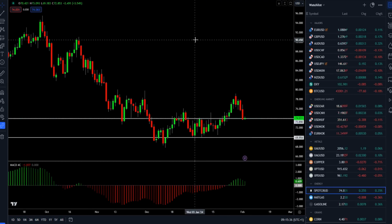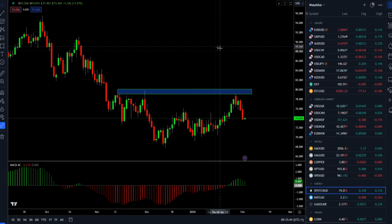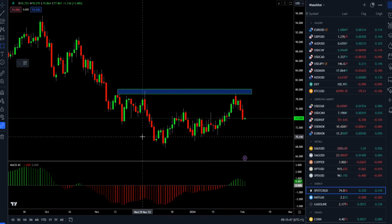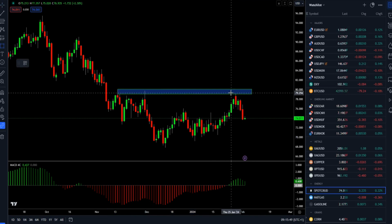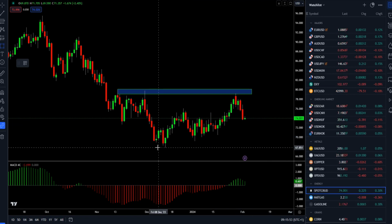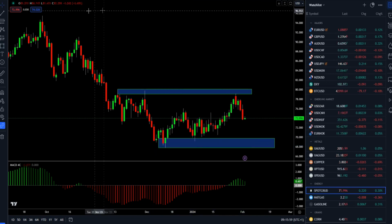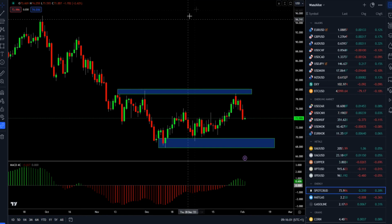And now, speaking of crude oil, this is something that I mentioned as well. This key resistance area held pretty well at the 80 mark, and we saw the rejection from 79.15. Now the market is trading around 74. We also have a support area from the 67.80 mark to the 70 mark, and we are in the middle of this consolidation.